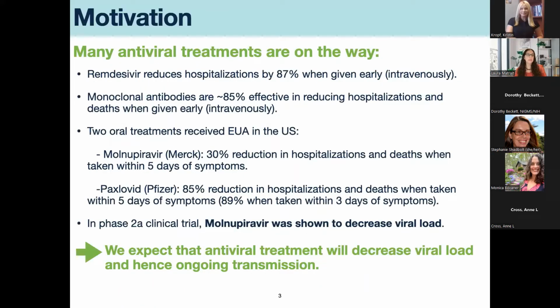Let me start by saying a little bit about the motivation. There are many antivirals on the way, and there are two that are already approved. There are antivirals that are given in the hospital, such as remdesivir and monoclonal antibodies, and they are highly efficacious, but you have to go to the hospital to have them.